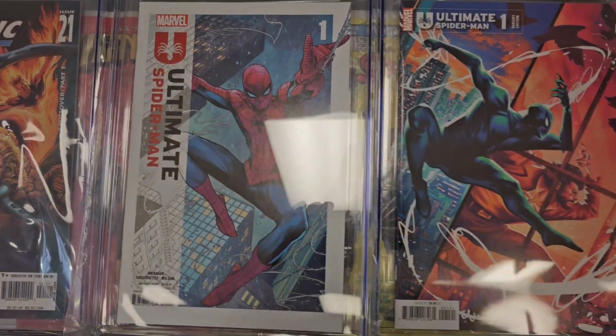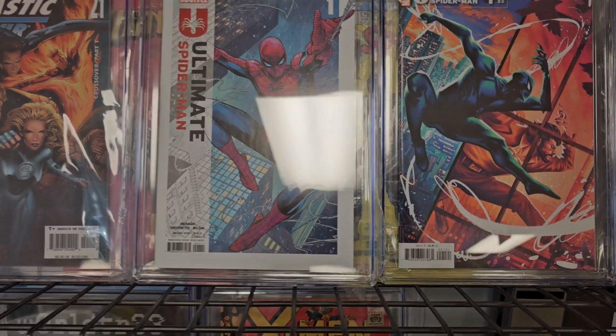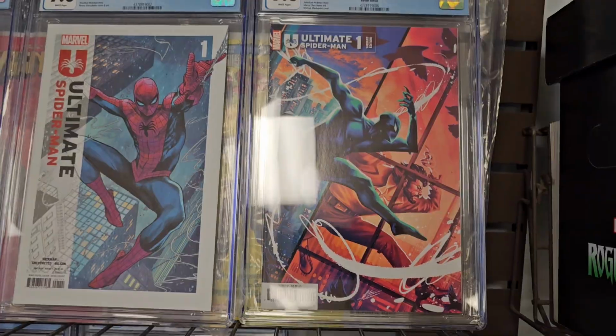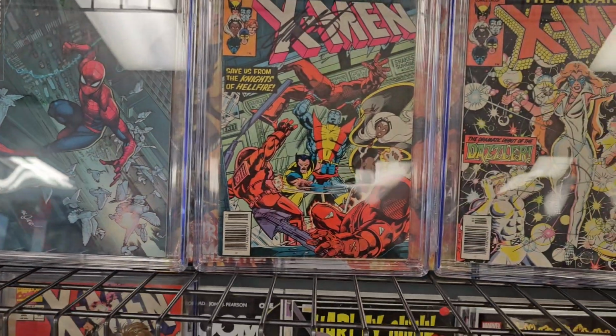Ultimate Spider-Man, number 1. This is the newest series that came out last year. I know we're coming up on a year on that. Isn't that crazy? March of 2024. Ultimate Spider-Man, number 1. We got the main cover and a few variants there left. And I think I have multiples of quite a few of those still.